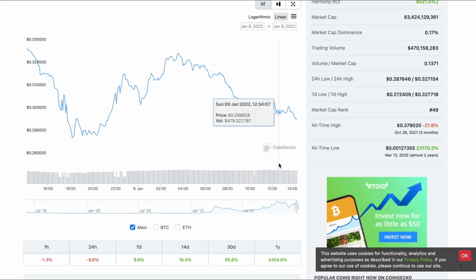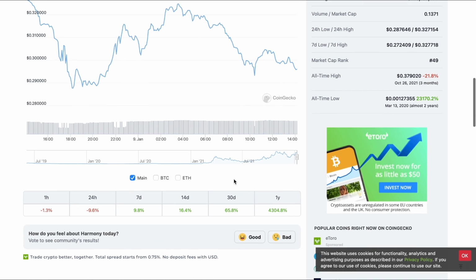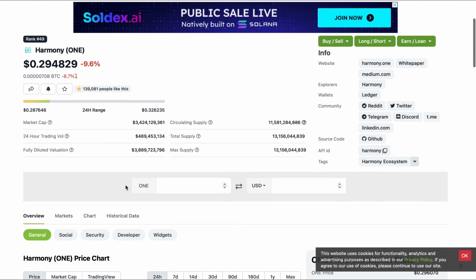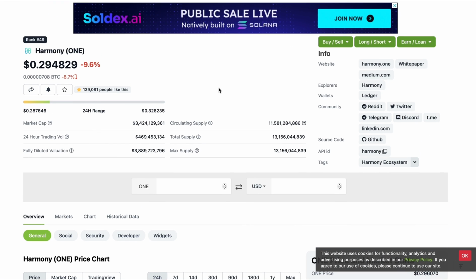Now let's just have a quick look before we talk about what Harmony could potentially achieve this year. Now so far, let's just go back. As you can see, over 4,000% in 1 year. This has been a real gem. Last 30 days, 65%. Last 14 days, 16.4%. Last 7 days, 9.8%. And as you can see, it's actually down 9.6% so far for the day.